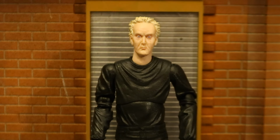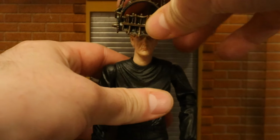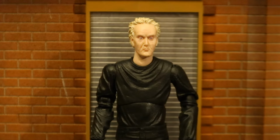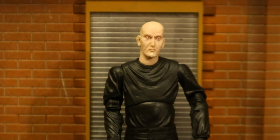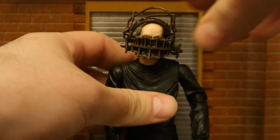Now, it can't fit on every single action figure head out there. I have a little bit of trouble putting it onto this John Kramer head because of the hair. I mean, you can kind of sort of force it on there. But if you have a head a little bit smoother at the top, for example, his bald head, it'll fit on there just fine.